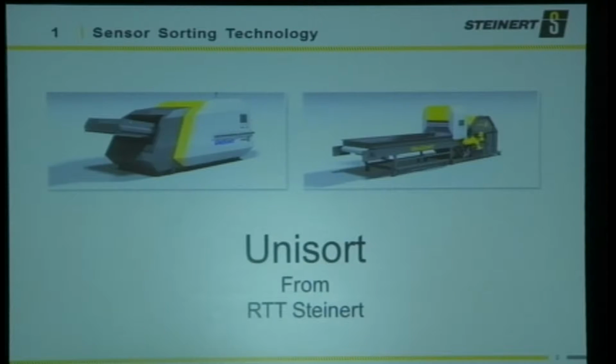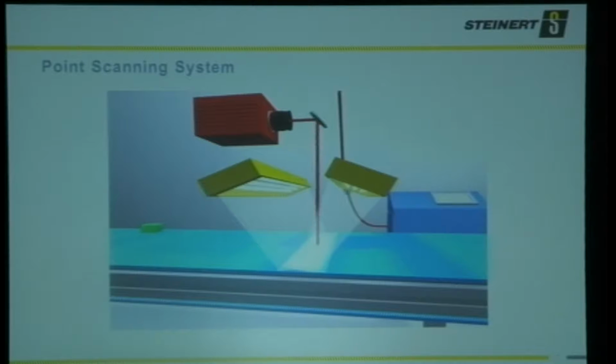Now, more importantly, Unisort, recycling of plastics or separation of plastics from waste streams. Traditional systems use a point scanning. All of our competitors use a point scanning system. This is effective, it works, it has its limitations. You have moving parts, so you have wearing issues with that. And you could potentially also miss and not get the amount of data that you require to get an accurate separation, get an accurate idea of actually what you're looking at.